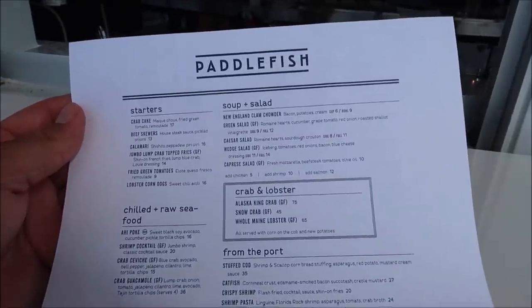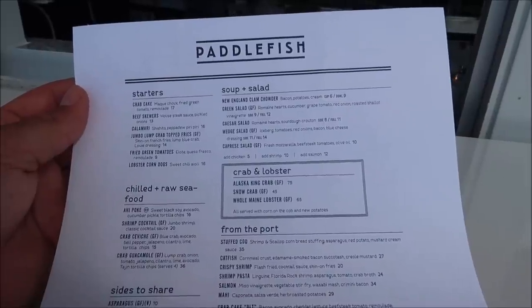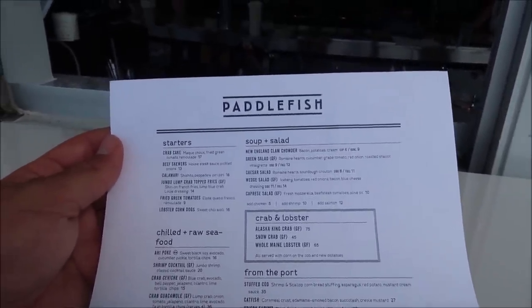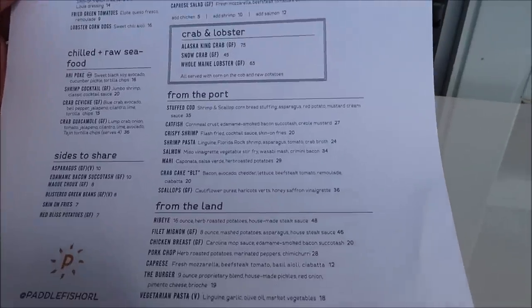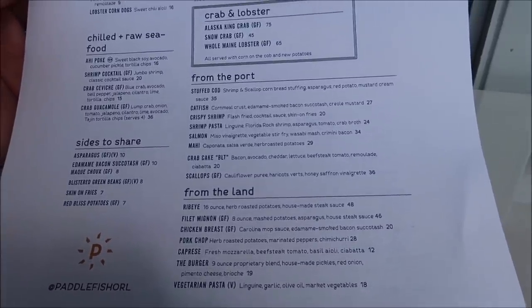Much too good for children. And here is a look at the menu. The lobster corn dogs is $16. I'm very excited to try that, so I've already put an order in for that. And then if it's not big enough, we'll see what the size is. Maybe we'll grab something else, maybe from the land, maybe a pork chop or a burger. Not too sure, we'll see how it goes.